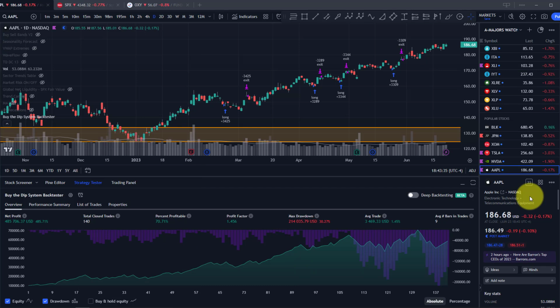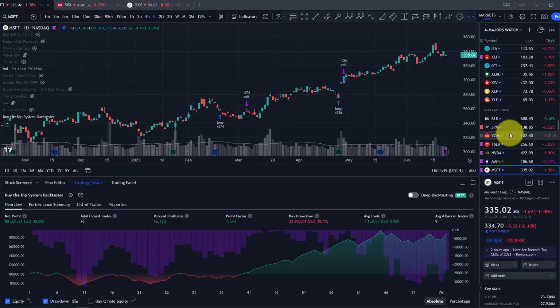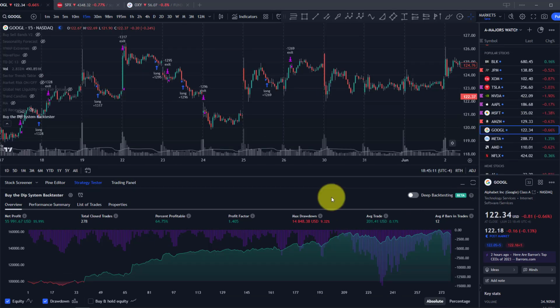And so here's just a quick look at some results on some popular stocks. And this is for the last 20 years. So this is on Apple, we had 70% profitable trades. This is JP Morgan at 64% profitable trades. And this system can work in a sideways market as well. That's because it always seeks to buy the dip, like you can see these blue arrows here. And then it's a swing trading system, so it'll exit a few days later. There's Microsoft, 65% winning trades. And like I said, it can work on other time frames as well. Here's a 15-minute chart of Google and 64% winning trades.